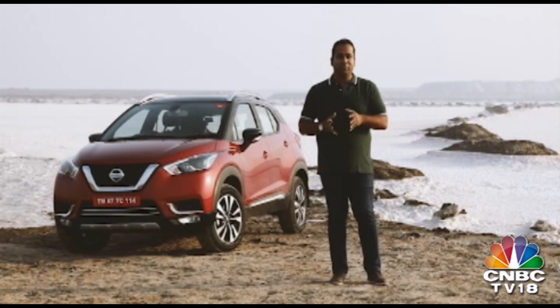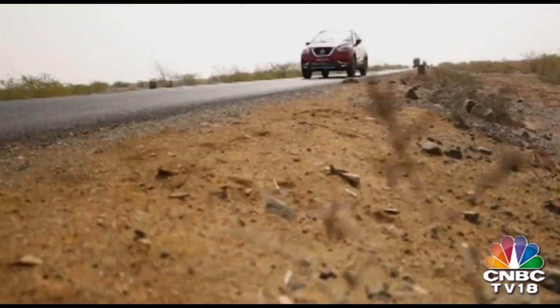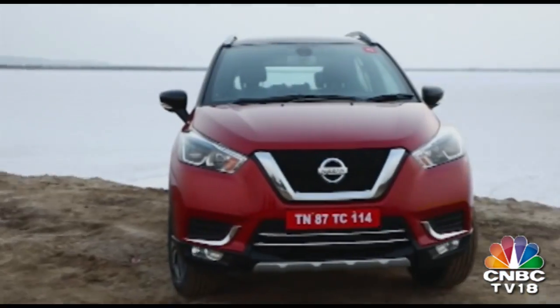January 2019 is when Nissan will launch the Kicks in India, but even more interesting is the fact that Nissan is not launching the international version of the Kicks in the country. It has in fact built a bigger version specially for the Indian market, and we are in the desolateness of the Rann of Kutch to tell you how it feels to drive. But first, let's talk about the design.